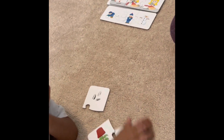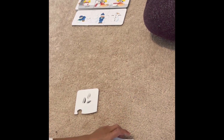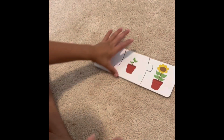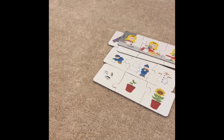Oops, sorry. Next. Jared. Go, Jared. Oh, you fixed it already? Awesome. It's growing the sunflower. Right. And let's find another one. Okay, this. Wait. Can you fix that?